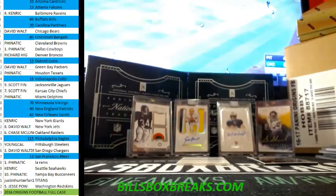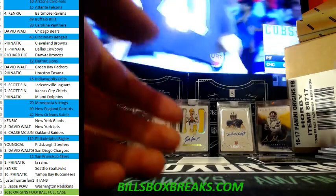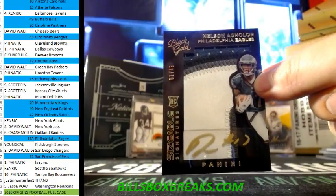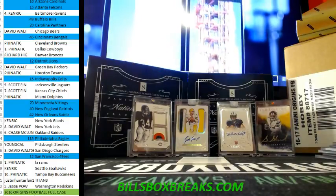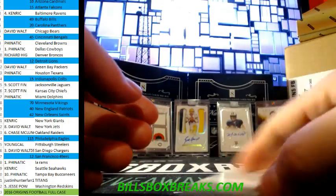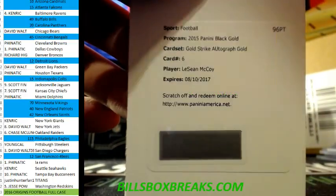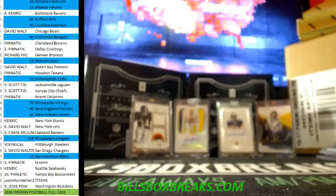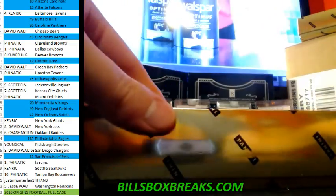Jumbo jersey, 56 out of 199. And sick card here out of 49, Nelson Agholor. Good looking card. Now let's take a look, see who it is. Well, we're both wrong. LeSean McCoy, Bills action. And box three.